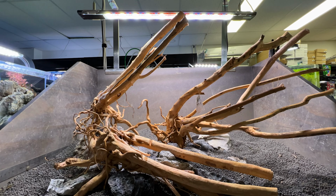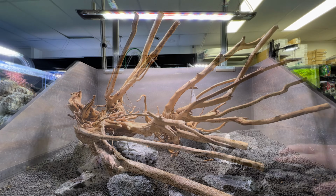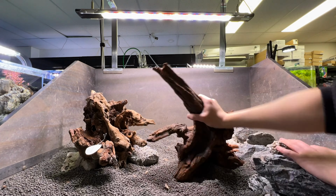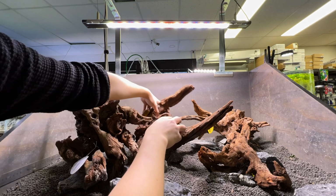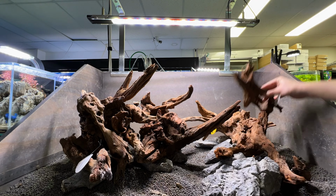So this version featured Seiryu stone and the mangrove driftwood. Next up is the Dymax driftwood with the Seiryu stone. You can really create some interesting compositions with this one, and it's got some really nice textures, really bold, and really draws your eye. I think this one would look really good with like a sand path running down the middle beneath the wood.